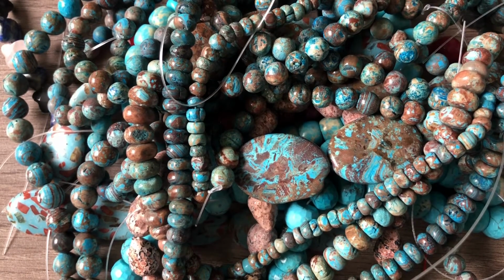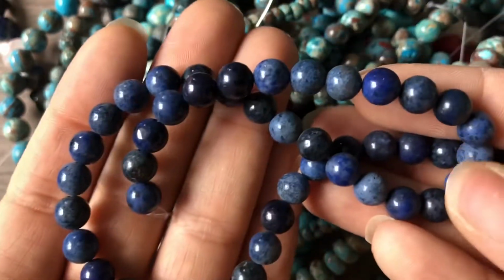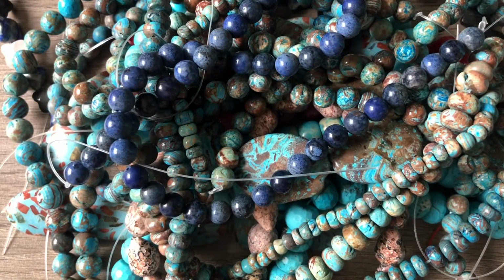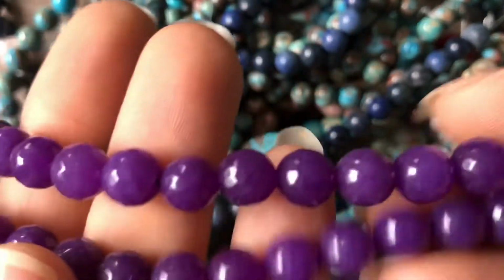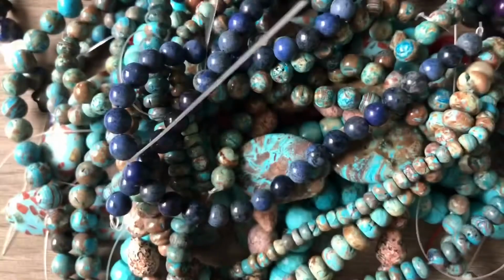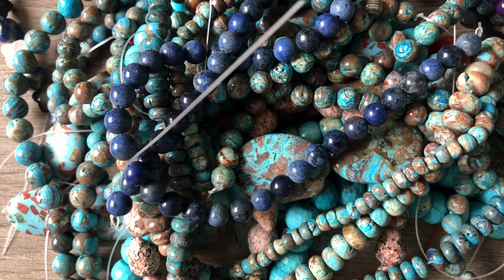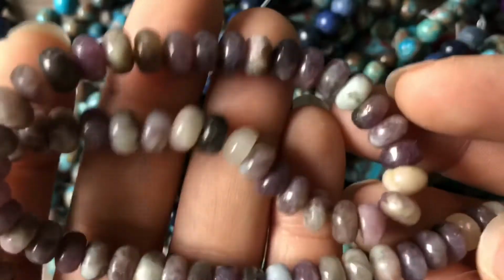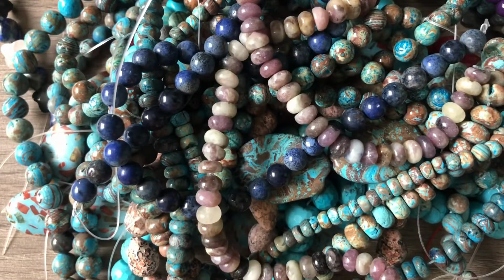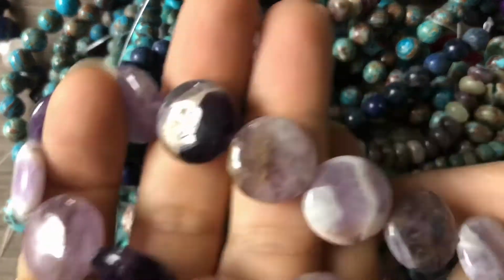So then I bought some more blue, dark blue. I think it might be sodalite, I don't know. Some dyed purple. I'll have to test that to see if it runs on the skin. And then some amethyst. This is just like a rondelles mix. Not the best quality, but super cute for adding an accent to a bracelet or a memory wire bracelet. Some amethyst coins.